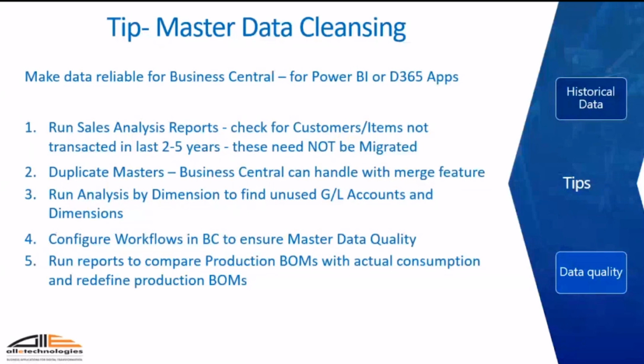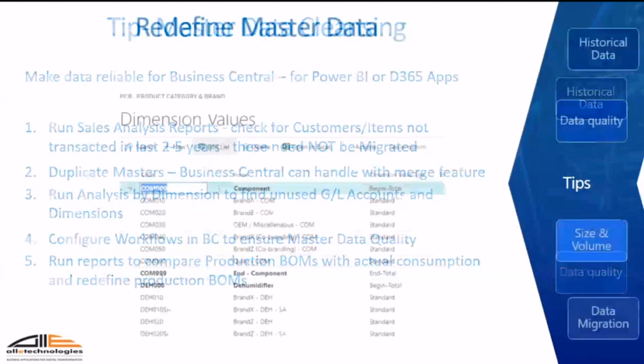Talking about production BOMs, which is quite important in the manufacturing industry, they run comparison reports to see what has been the BOM defined and what has been the actual consumption against any item production order, right? So that is about some of the tips on handling the master data.